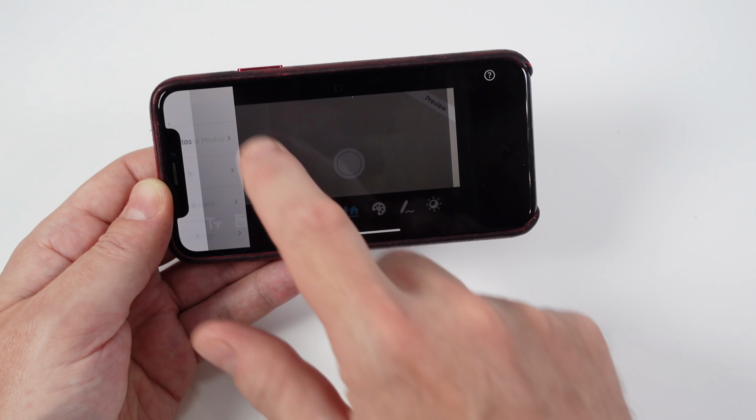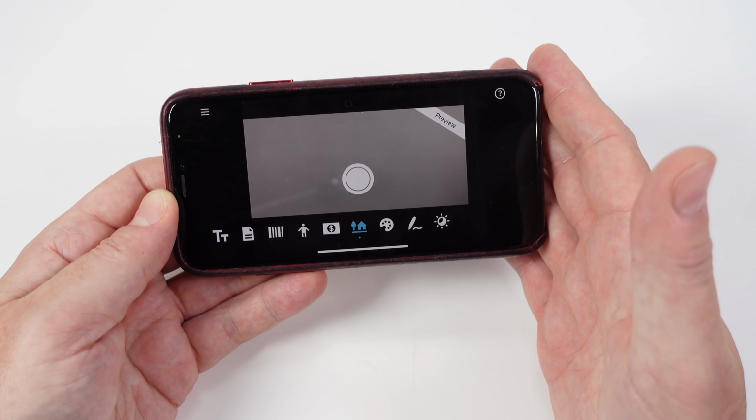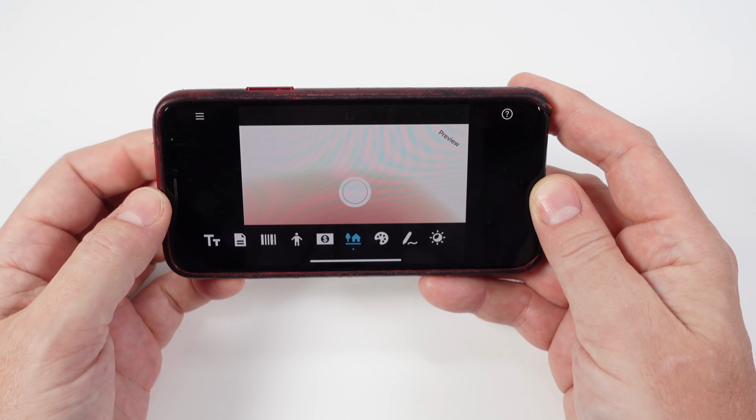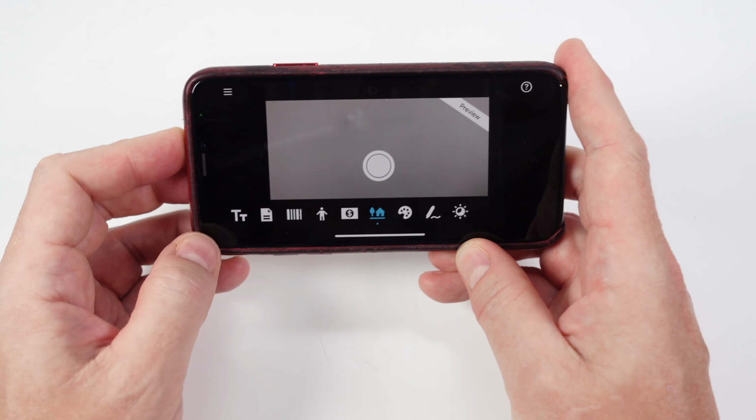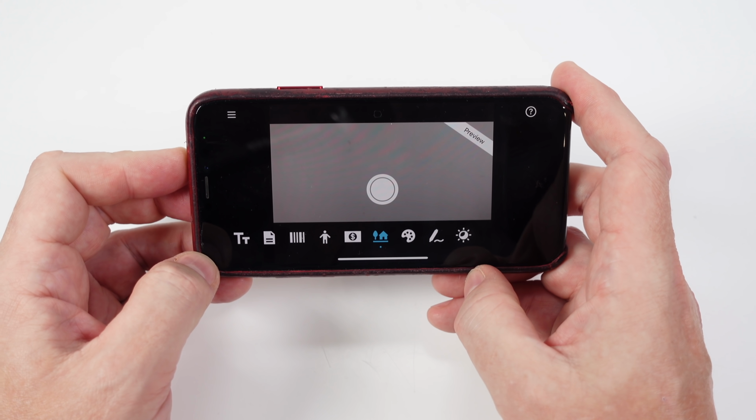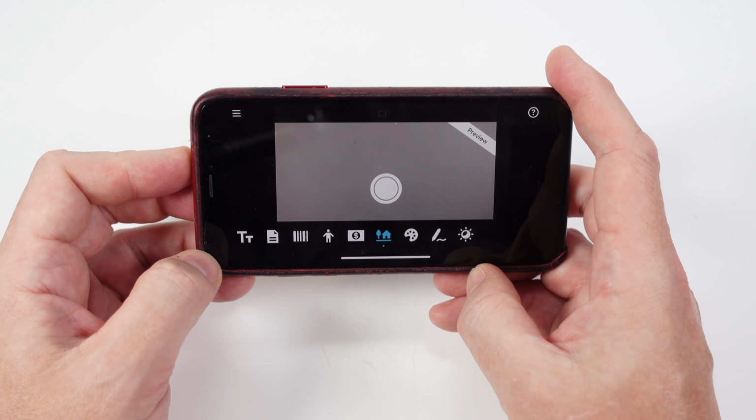So there's a lot of features in here, and it's just definitely something that's worth experimenting with, purely to have a bit of fun with it if it's not a serious application that you need, but also perhaps something that you might want to show to people who would find it useful as well.